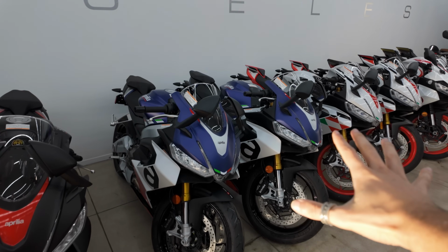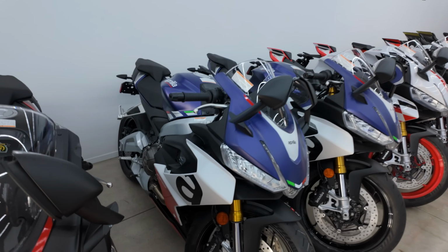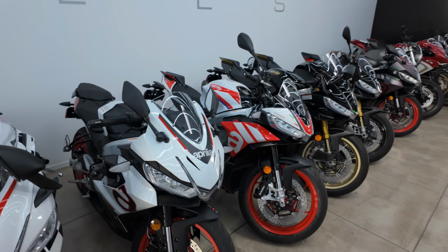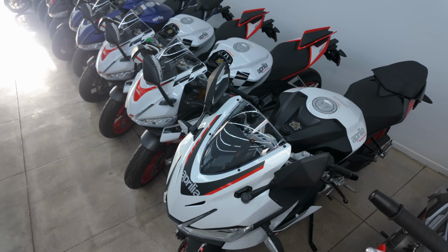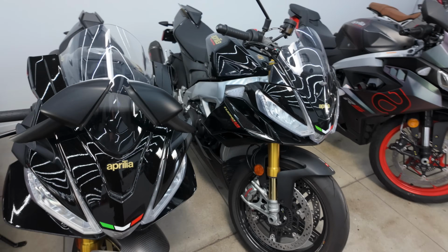Or if you want to be more on a budget and you don't care as much, then maybe do a Yamaha R7. But obviously the Aprilia 660 just looks a lot better than the Yamaha R7. And will sound better too. But yeah, now they have the Aprilia 457. So, you know, if you're a smaller person or you want an even weaker bike, less horsepower, then they have this too, which I didn't know existed until today. The black and gold one, I've ridden one of those as well.